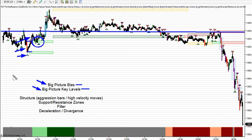Now, do we have structure? Well, yes, the main structure we've had so far we've rejected, so that certainly would be in our favor. So I'd put that as a plus. Okay? Now, do we have a support resistance zone? Yes, it's this green zone right here. So that should act as support right in here when the market tests there. So that's a plus. Is our filter with us? Yes, if we're getting long, we have a green filter down here. So that's a plus. And if you're looking for a little extra confirmation, do we have a deceleration or a divergence? We actually have one right in there as well. So you could say that's a plus as well.